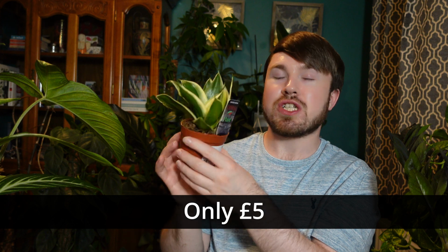This one was just £5, and when I looked online before the video to see how much I could have got it for if I was buying it elsewhere, between £7 and maybe £12. So I think £5 for this really healthy plant, and one with an offset so I can get a free plant from it when I propagate this too, was a really good plant bargain.